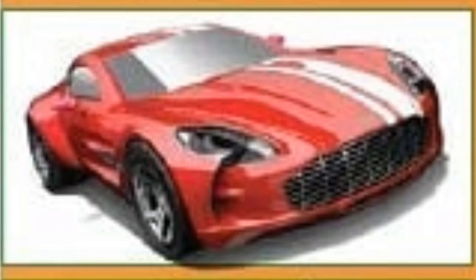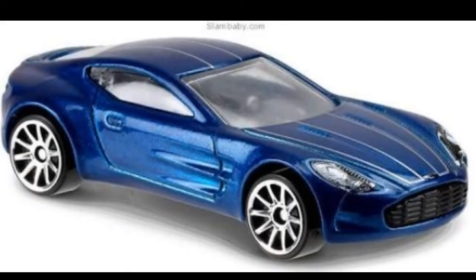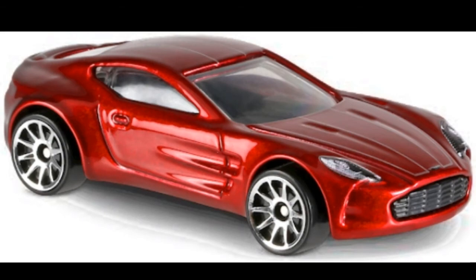What was the livery on it? They had two different colors. I had a metallic red and a metallic blue, but they had this very weird sort of silver pinstriping that just surrounded the whole entire car.